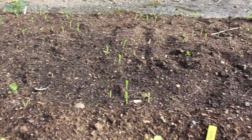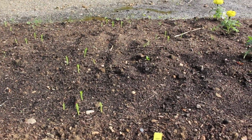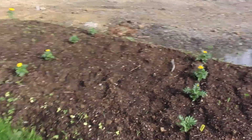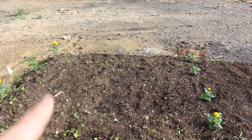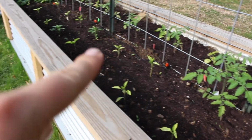The beans will grow up the corn stalks, and then here in these empty areas, I will be putting squash. And then over here in this area, I have watermelon. And then over here is a different variety of sweet corn, which now since it's up, I can pick my weeds again. Wonderful.